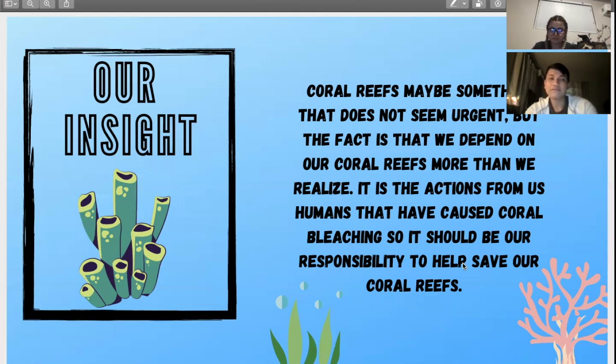I believe that one way we could reduce coral bleaching is by simply spreading awareness of what's happening in our ocean. Especially here on Guam, Guam relies on its marine life, especially for tourist attraction. And if we were to lose that, I believe that we would lose one of the main beauties of our island.